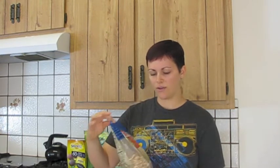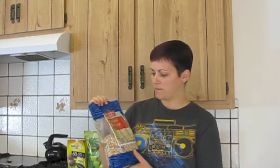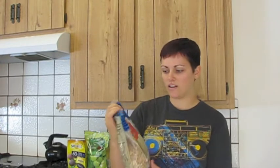I think they're the Whole Foods brand. I think Whole Foods makes this, the Arrowhead Mills. But anyways, this is just puffed wheat. It kind of runs like the cereal Golden Crisp, which was one of my favorites when I was a kid. This is pretty much Golden Crisp. It's basically puffed wheat. It's just wheat, and you look in the ingredients and it literally says puffed wheat.